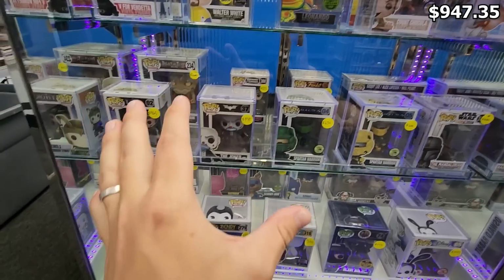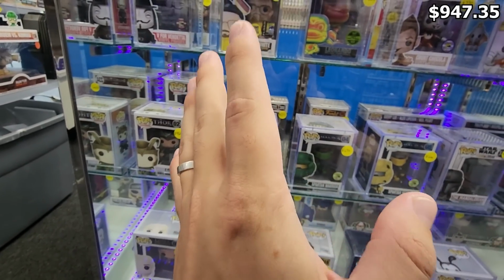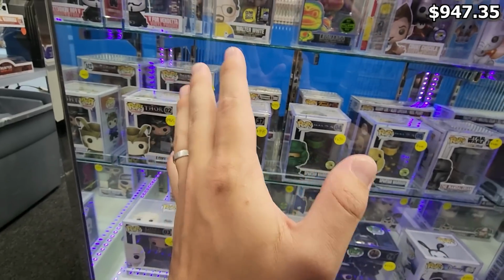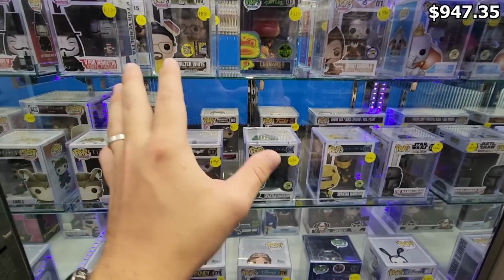Okay, I'm coming down to the Grail case right here, guys. So I actually am going to buy a pop. I'm making a little bit of an exception because I thought it was a category that existed, and it is definitely. But anyways, I'll explain that a little bit later, guys. But here are some more pops that are in here, guys.